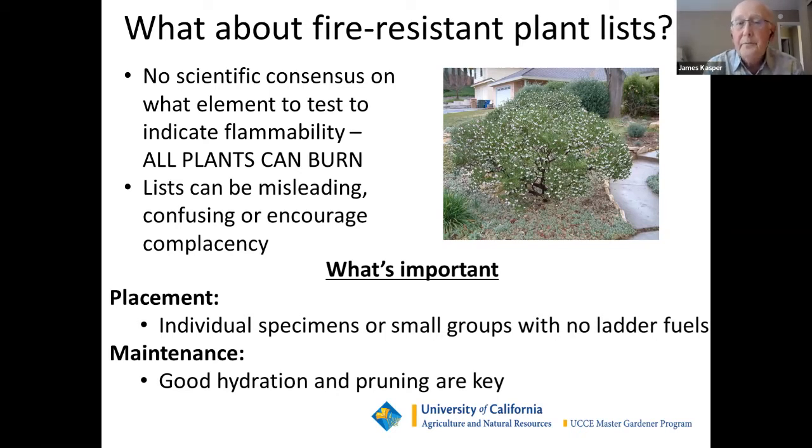So the concern, both from a master gardener as well as a fire agency point of view, is that putting a list together can be misleading, and it may encourage people to do things that they shouldn't, and it may encourage some level of complacency that if I plant this plant, therefore I'm safe, when the reality is if you do that and you don't maintain it properly, don't keep it hydrated, you're probably going to get defeated in the case of a fire.